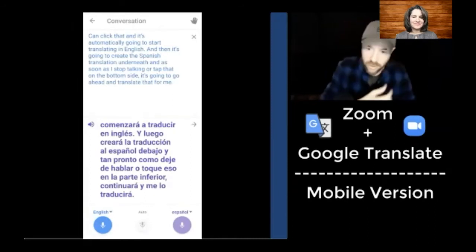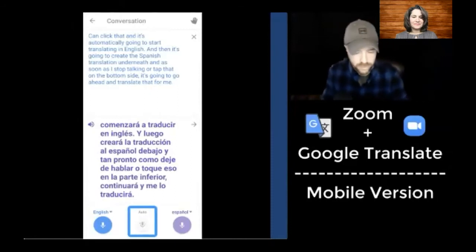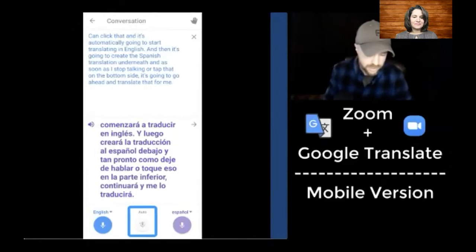Now what you can also do is you can go to auto mode, which is this little button right in the middle, and it lets you figure out, and it actually will capture and figure out what language is being spoken, and then it'll translate that automatically.